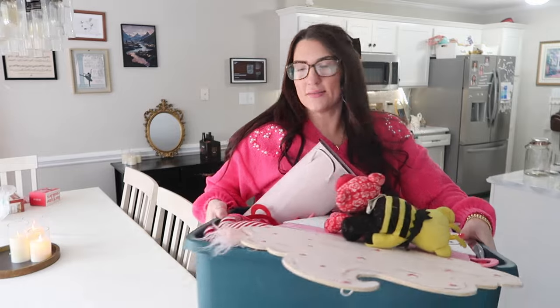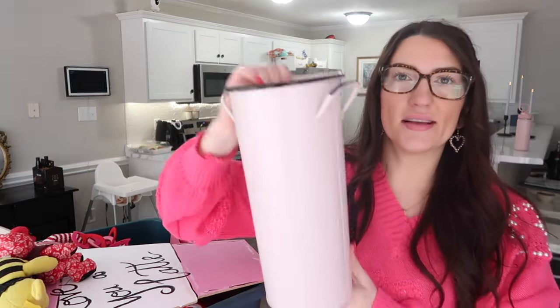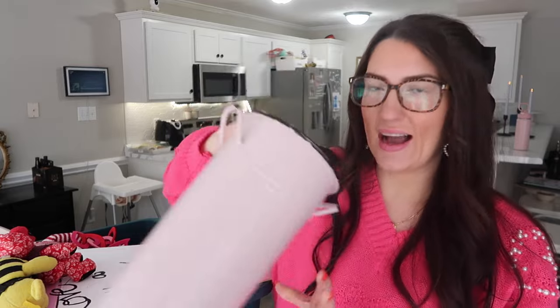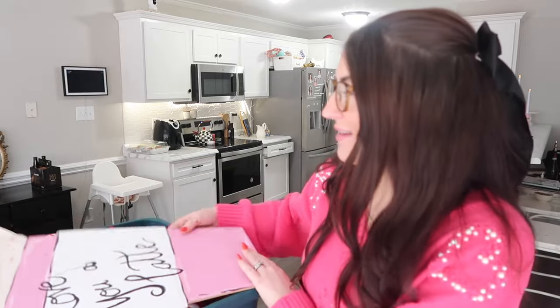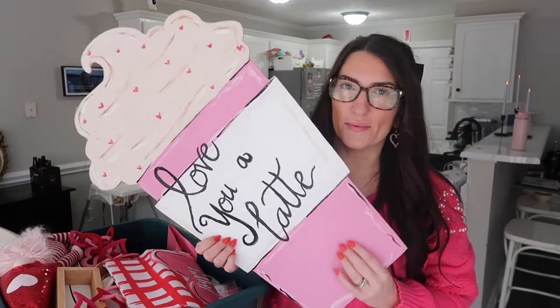Okay, so here is my Valentine's Day tote. Let's go through these decorations and see what I can do with all of this this year. I've got this vase. It's a metal vase. I might be able to use it. Maybe I'll put it outside, I don't know. I painted this sign. Maybe I'll put it on the porch. Little flag, okay, I can do something with that.